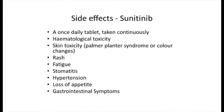So just a review of the side effects. Both the drugs are a once daily tablet. So you take the drug yourself at home and you take it continuously. So there are no breaks in the same way as there are when you have chemotherapy or other types of treatment. We do see some hematological toxicity, so changes in the blood counts can be seen, but they're less severe than you see in chemotherapy.